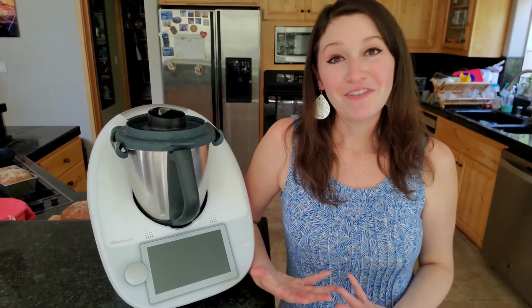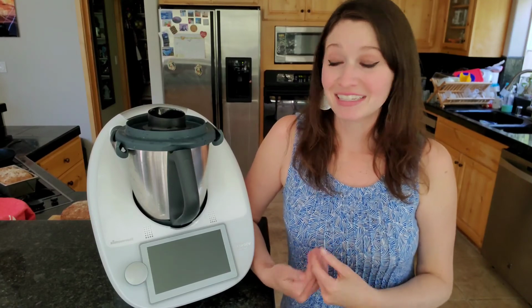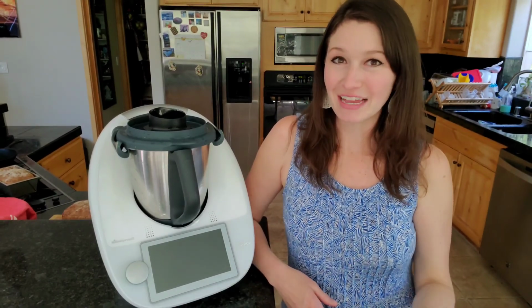So those are my top 5 pantry staples that I've stopped buying since I got my Thermomix. I'd love to hear what you guys have been making with yours.